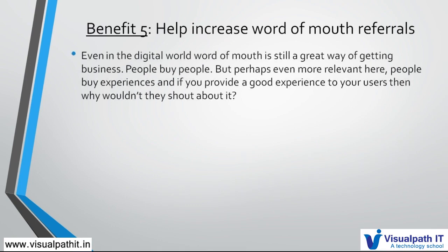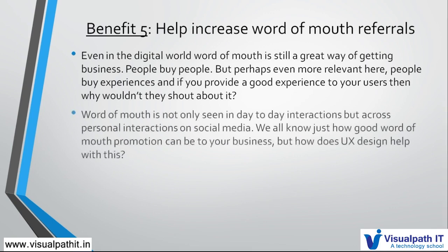Even in the digital world, word of mouth is still a great way of getting business. People buy people, but perhaps even more relevant here, people buy experiences, and if you provide a good experience to your user, then why would they not shout about it? Word of mouth is not only seen in day-to-day interaction but across personal interactions on social media. We all know just how good word of mouth promotion can be to your business. But how does UX design help with this?